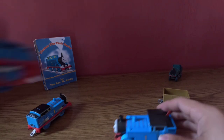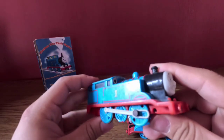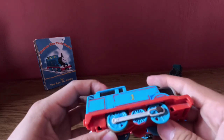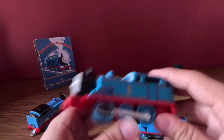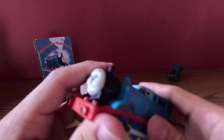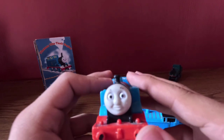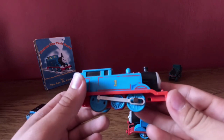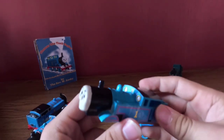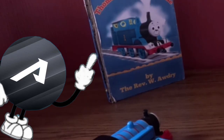Here is a Mattel Trackmaster 1 Thomas. This came in a Thomas and Clarabel pack. This is one that I had, I think this was one of the first motorized Trackmaster engines. Oh, it still has a battery in it, I didn't know that. Although I think this was used in the trailer for Remembrance, so yeah, obviously it has a battery. I tried to repaint the face, touch it up. On camera it looks way better than it does in person. Honestly, it survived. I've put this through some things.